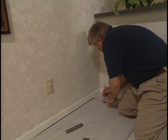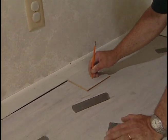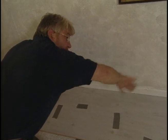And to help me do that, I've created this little template, just a block of material. I bored a hole right here, and all I'm going to do is slide it down the wall. It'll transfer that curve in the wall to this pencil line, then we'll cut it off. Nice. See, it's in contact with the wall even though the wall's crooked.